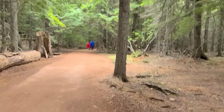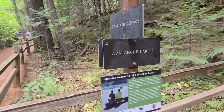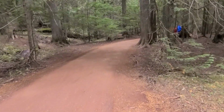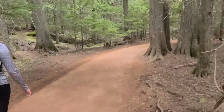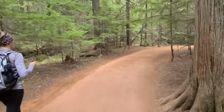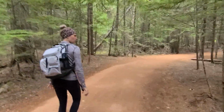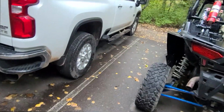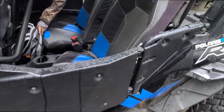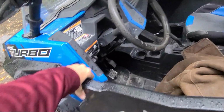Now this is the Trail of the Cedars. The Trail of the Cedars and the Avalanche Trail are both connected. The Trail of the Cedars is just a rather flat, wheelchair accessible, half-mile roundabout trail. Great for kids, elderly folk, or anybody like me that's in terrible shape. I told her I want to stay on the kiddie trail down here, but she don't listen. So that was the Avalanche Trail as well as Trail of the Cedars. And now we are off to the next one.